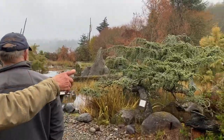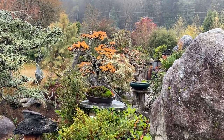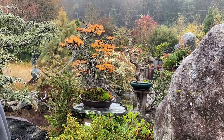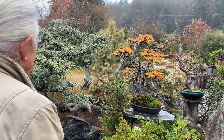And this is one of my old larches. Now that's from that 1970 bunch. And I hollowed it out years ago, and then I opened it up again because it closed. It looks so natural. It's amazing. You would swear that there's no human manipulation.